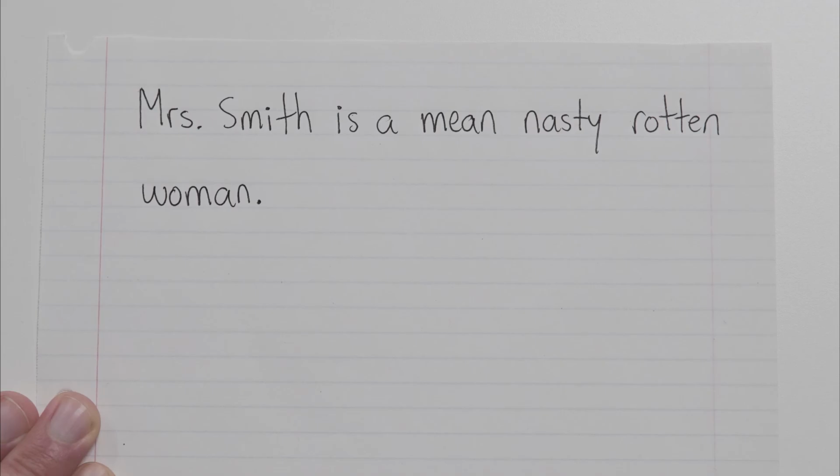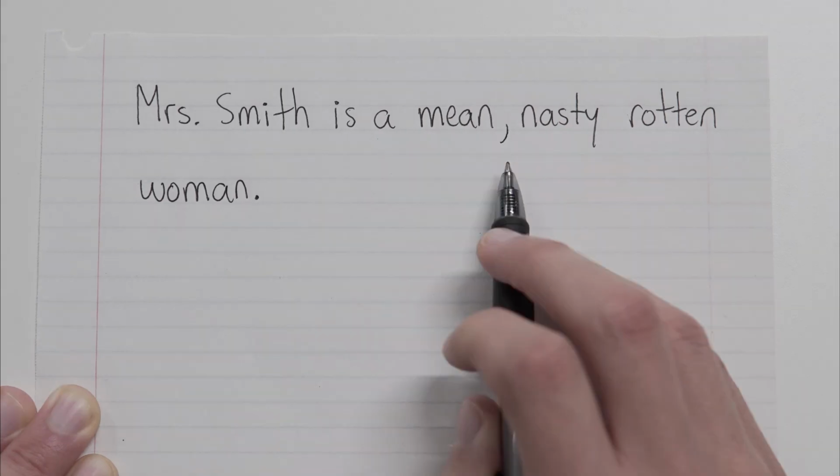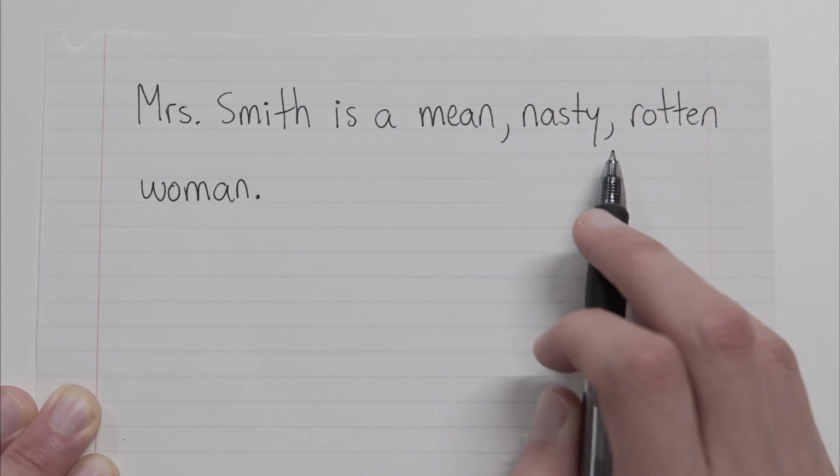We just have to try switching one pair at a time. So let's start here. Can I flip mean and nasty? Can I say Mrs. Smith is a nasty, mean, rotten woman? Yeah, so I throw a comma in there to show that those 2 can be rearranged. Now let's look at the second pair. Can I flip these around? Can I say Mrs. Smith is a mean, rotten, nasty woman? Sure can. So, comma there too.